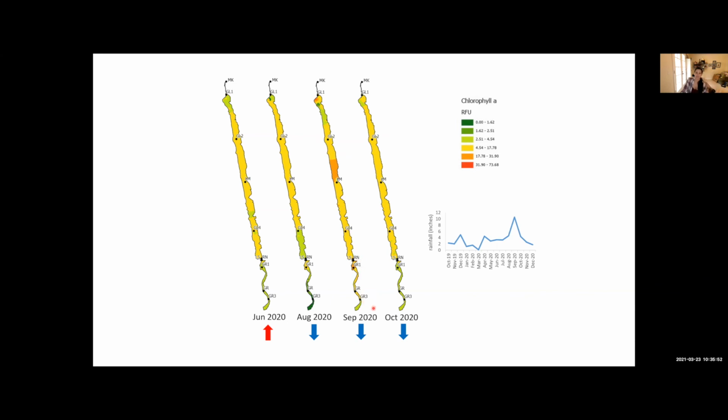We also have to take into account that the river was in discharge, and then we had a very high rainfall that month as well. I think a storm came through that month. So we kind of have to think about that too. And I just threw up October because we were still in discharge during that period, just to see what that looked like.